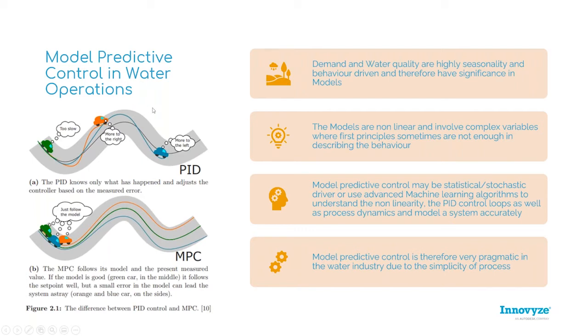The demand and water quality are seasonality and behavior driven. They have very significance in the models. They tend to change a little bit over the year because of climate changes, increased populations and so on. But the overall pattern, it is very significant and it is very repeatable. And the models are nonlinear. We come from the other side when we talk about model predictive control.